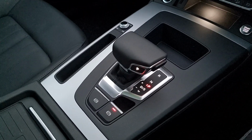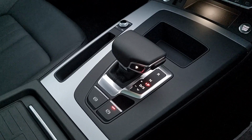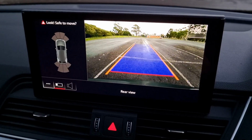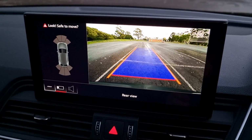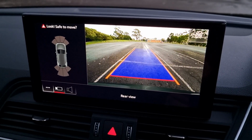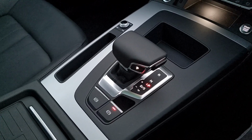And we'll come to the gear selector, nice and small and stumpy little thing. Now, to get into reverse, it's quite easy, just push it up. And then if you have a look on the screen there, you can see the reverse camera. And you know what, it's reasonably clear. And then you can go down to drive and sport mode there.